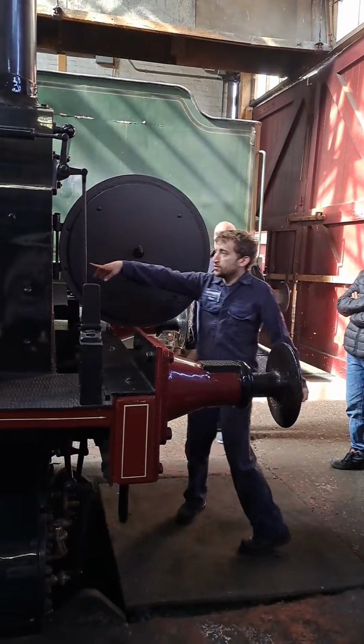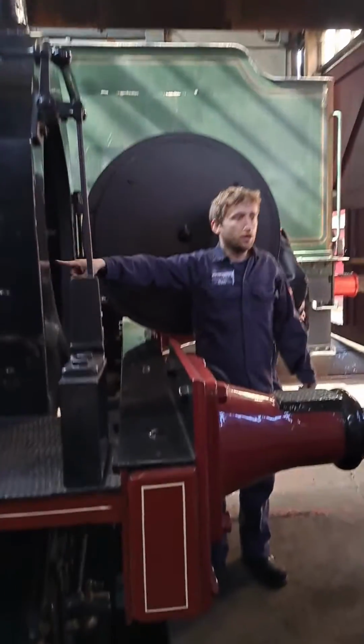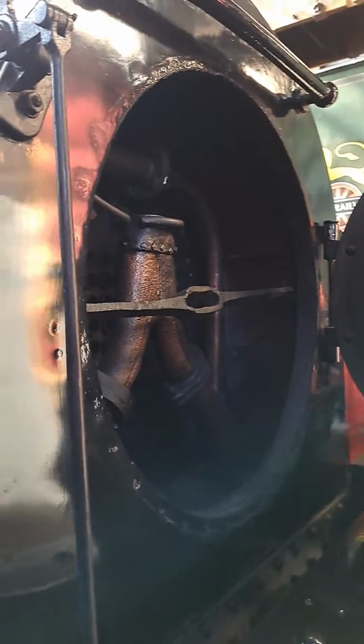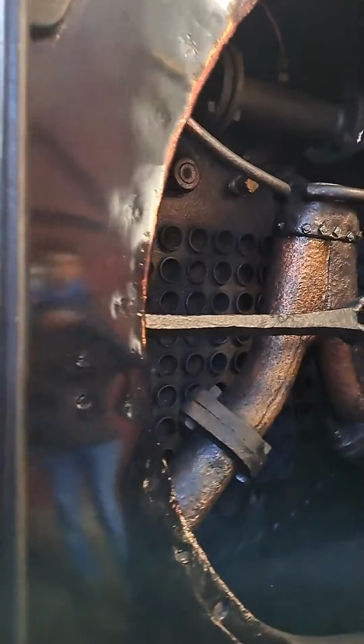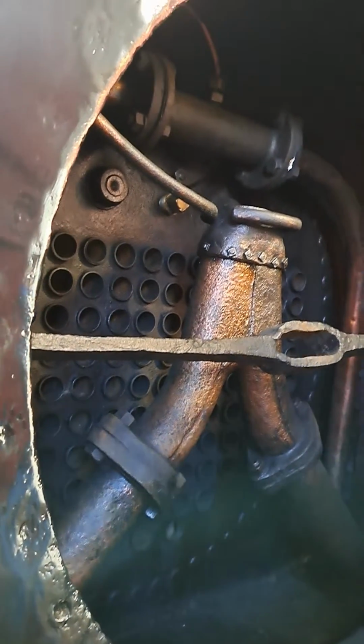And this one you can see how a loco works. You've got what's called the tube plate, which is the thing with all the holes in that looks a bit like a beehive. Yep. So all of those are tubes that run the full length of the boiler. Then we've got the blast pipe, which is what shoots stuff up the chimney.